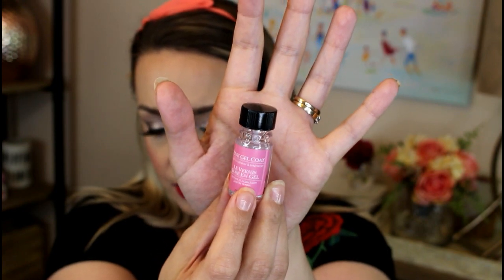This, okay, this is the Pink Gel Coat Nail Strengthener and Brightener. So this is the pink gel top coat. This was nice. I definitely found that it made my nail polish last longer. I didn't get all the way to the bottom. There's a tiny little bit left in there, but you know how they get too thick to use.